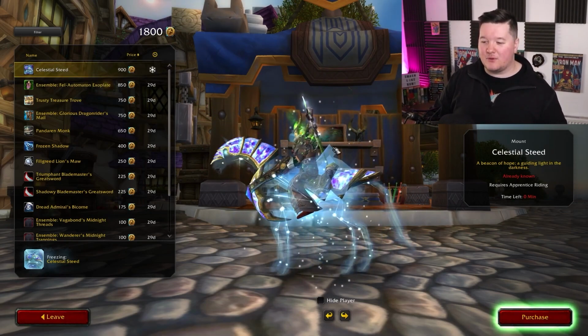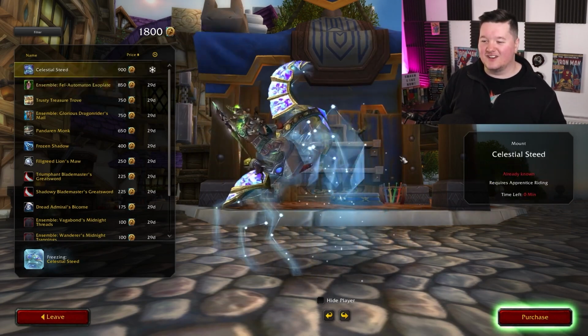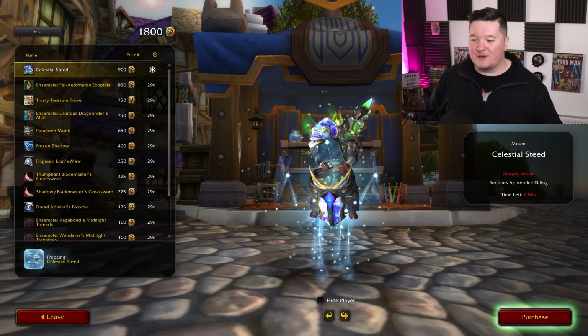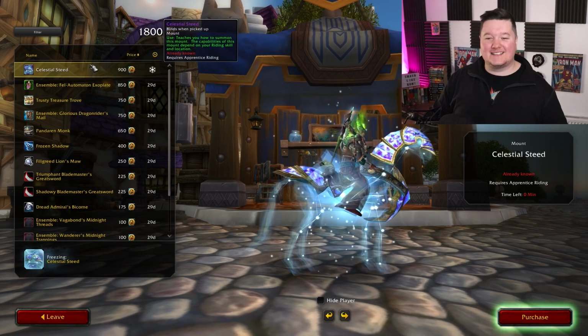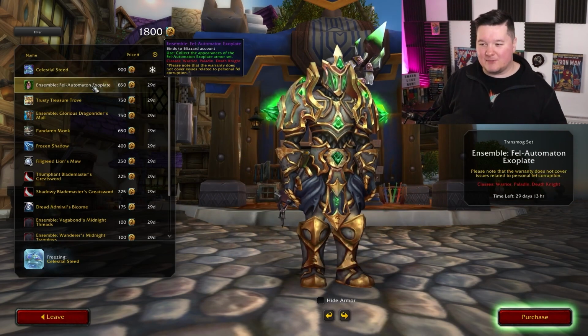Look at that bad boy stallion, baby. I just want to see what it does when oh, look at that. That is so cool. I absolutely love the Trading Post. It's so cool. Okay, so that's the mount. Now let's look through some of this wonderful transmog.